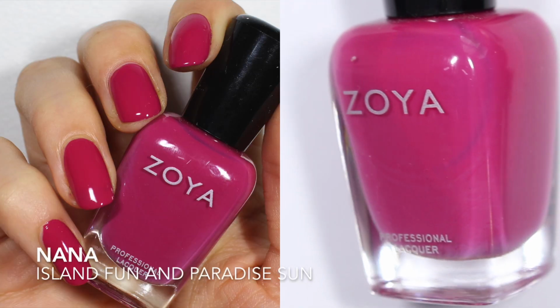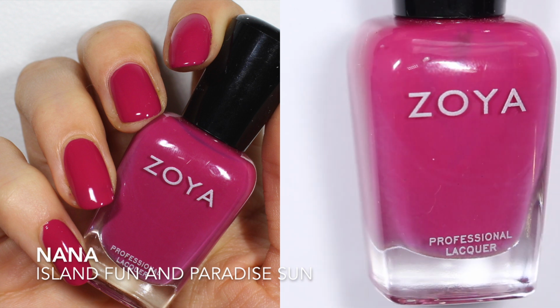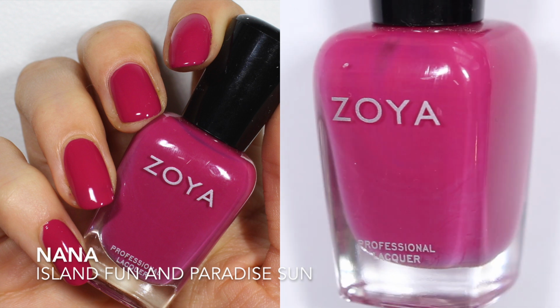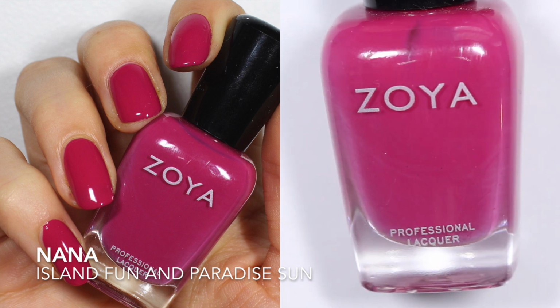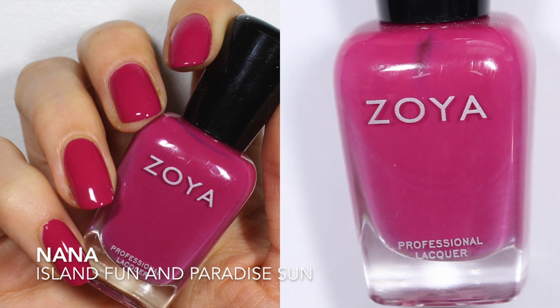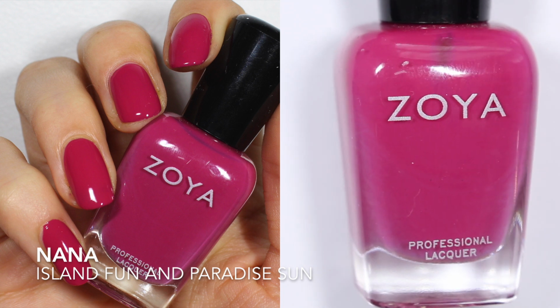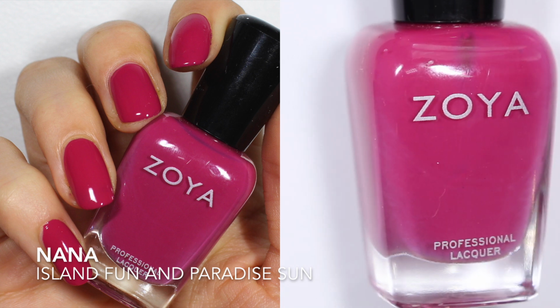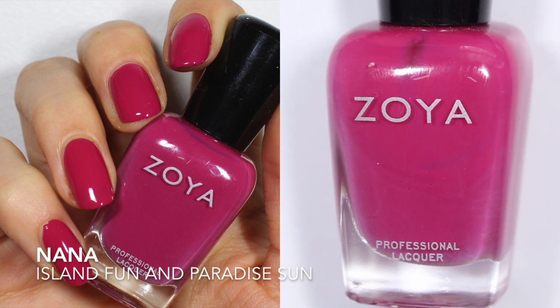First up, we have Nana, or maybe Nana. This is from the 2015 Island Fun and Paradise Sun collection. That was a summer collection, if you couldn't tell. This one is described by Zoya as a deep summer fuchsia in a full coverage and densely pigmented cream formula. They say it's an intensity 5, but I found it to be a little bit more sheer than some of the others, I think probably just because it's a little bit older of a Zoya. Their newer ones have a more intense opaque formula.